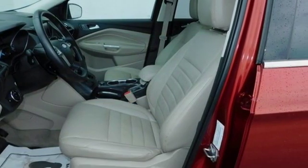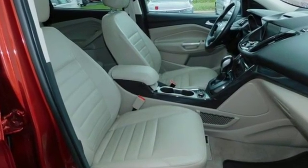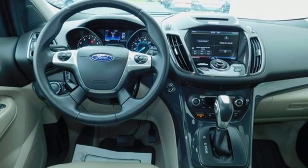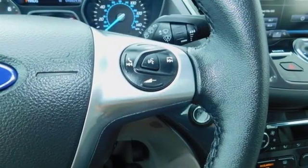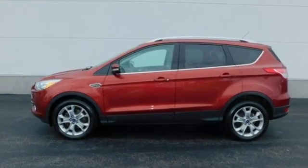Features include intercooled turbo inline 4-cylinder engine, front heated leather bucket seats, streaming audio, rear parking sensors, dual zone climate control, power heated mirrors, external memory control, hands-free liftgate, doors and push-button start proximity key, and automatic transmission.